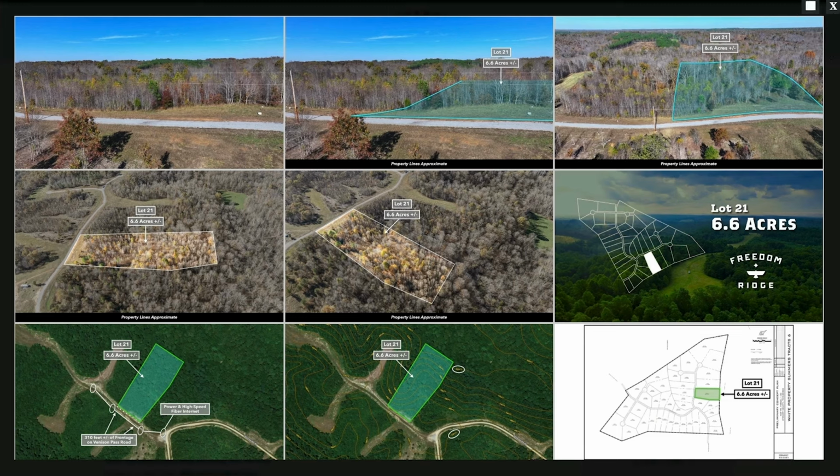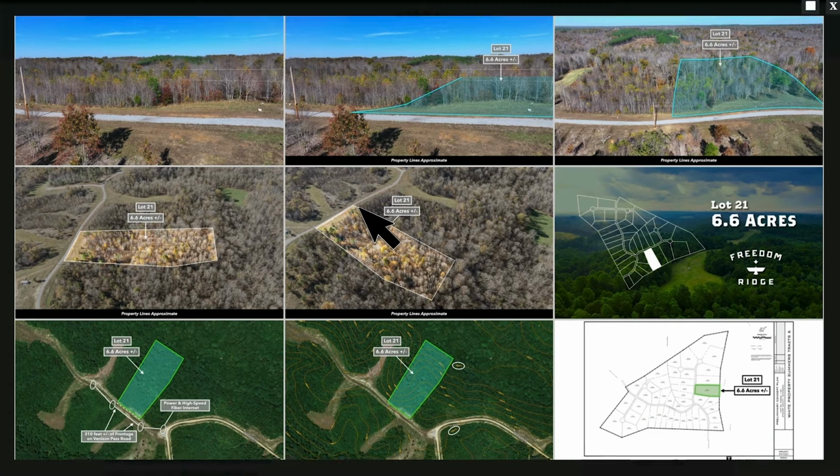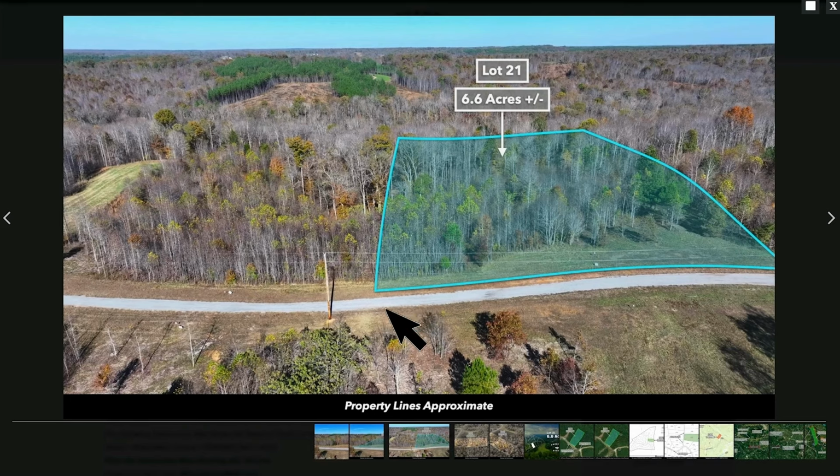And as you look through these images, you'll notice they were captured at different times of the year. For lot 21, if we look at these first 5 images, these were captured within the last couple weeks. Enlarge one of these images, you can see there's road frontage along the entire southeast facing boundary. There are some clearings up near the road, and then a dense forested area.